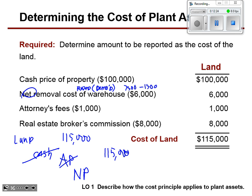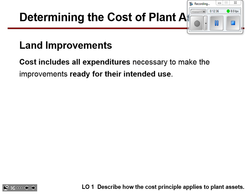And don't be fooled by that $100,000 price tag, because there's a lot more things that added to the value of it. This should feel easy. Does this feel easy? Good. We'll wait for the hard stuff Thursday, Friday.